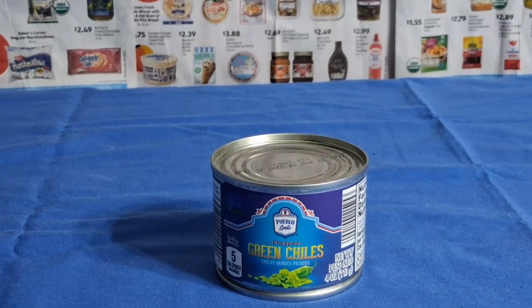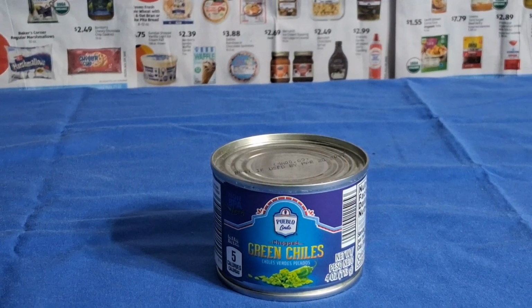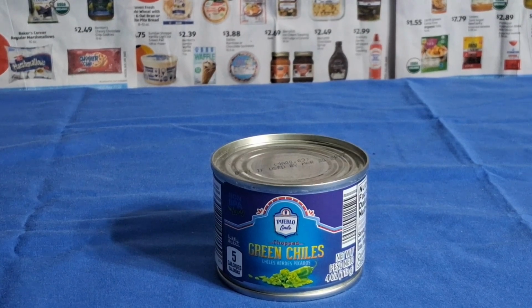The last item that I picked up was a can of green chilies. These were costing 89 cents. I have really gotten into taco bowls for whatever reason recently. So instead of going to Chipotle, I'm making my own Chipotle bowls at home, and they're turning out mighty fine. So I'm just going to add this to my different recipes for those taco bowls.